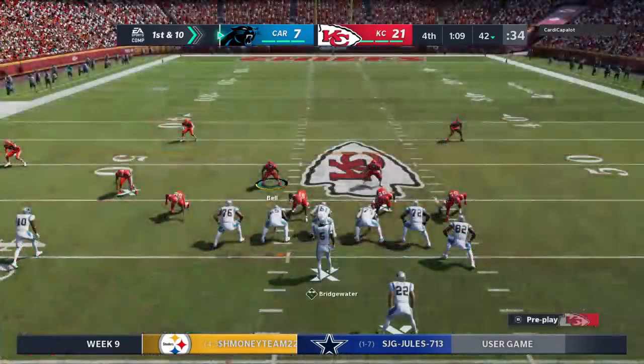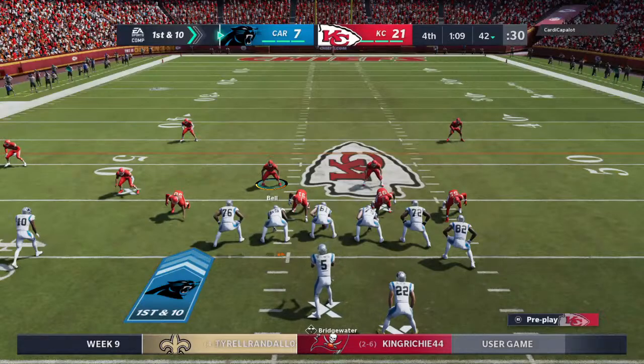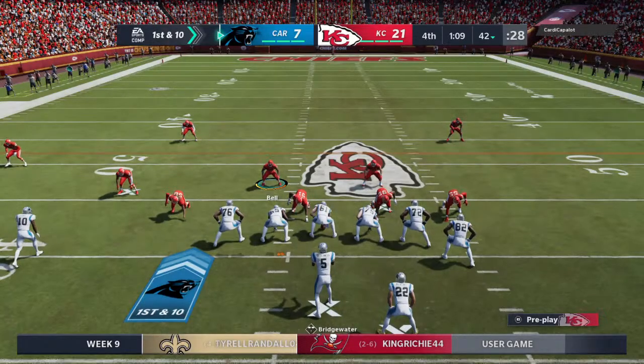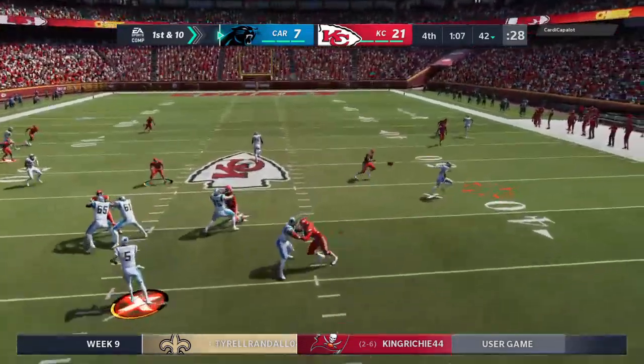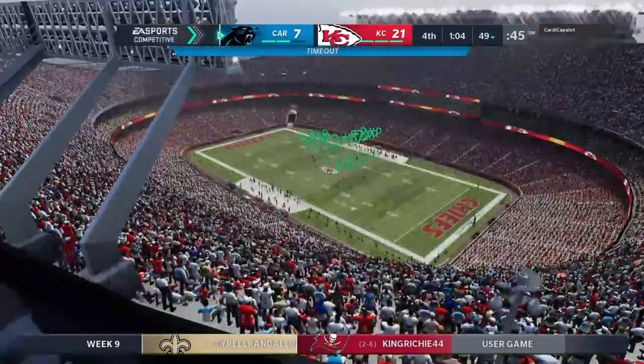It's a turnover on downs, and the Panthers are out there ready to begin their next drive. Now, they've sort of lost their way, partner. How do they recalibrate and get this proverbial train back on track? Well, this is where leadership really comes into play. How's the head coach handling it?